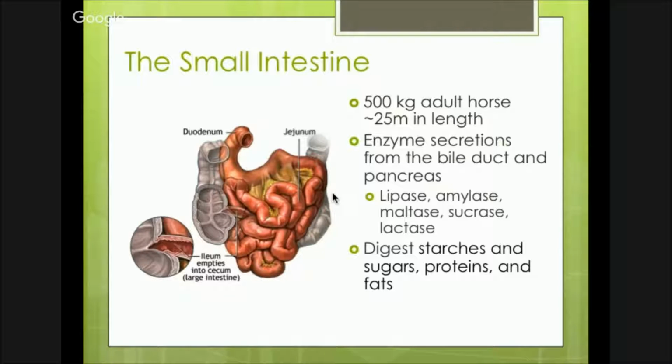Another fun fact, or important thing to remember, is that horses do not have a gallbladder. So bile is continually released into the system, which helps with the emulsification of fats so they can be better digested. So as I mentioned, this is your major site of absorption.